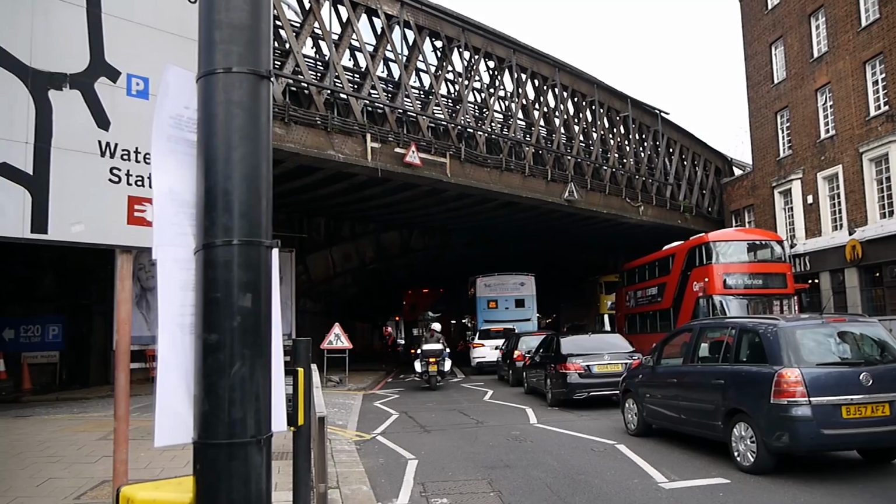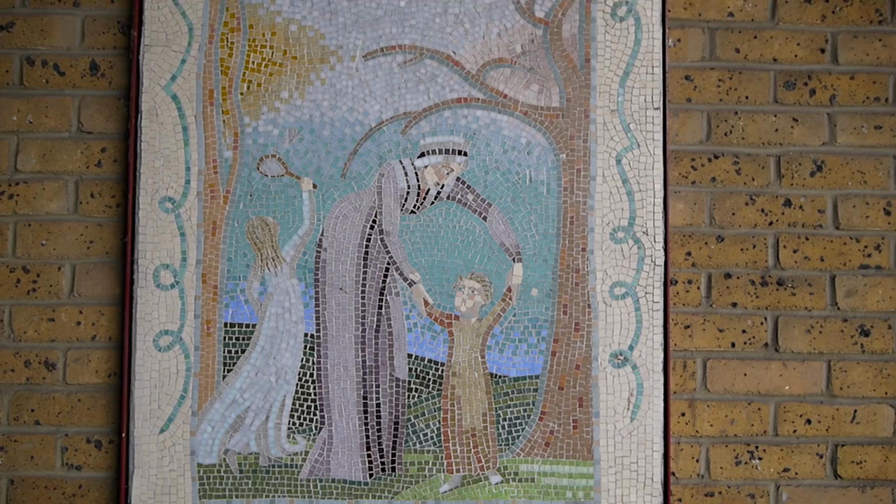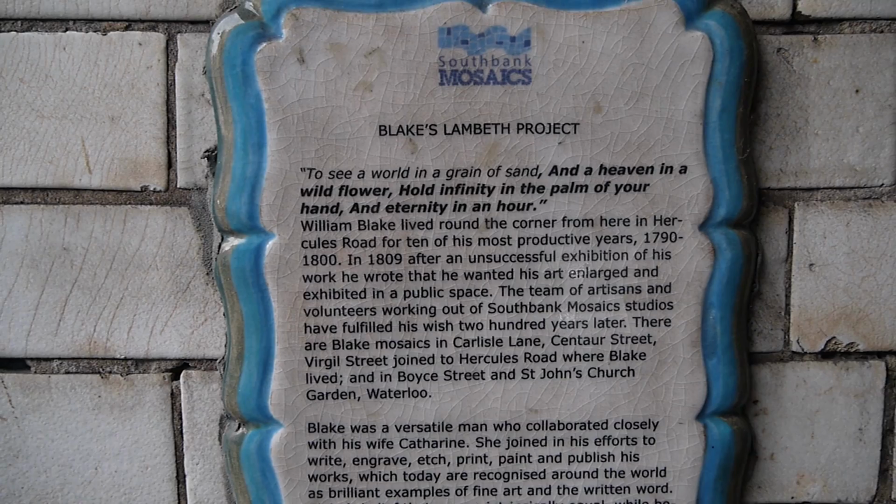So the vague plan for this walk today, and vague is indeed, is simply to walk west along the Thames from Westminster. I mean, it really is as simple as that. Already I'm finding it interesting to cut across from Waterloo and cover some of this terrain in between, which I don't really know very well at all. So I'm just here under the bridge in Carlisle Road.